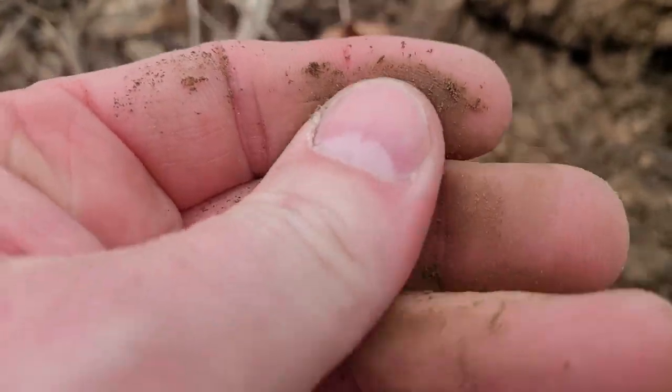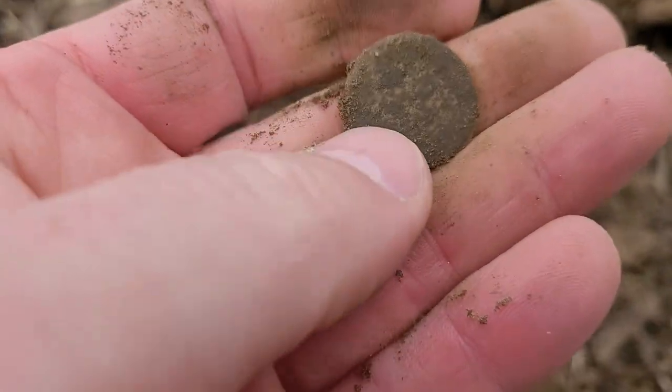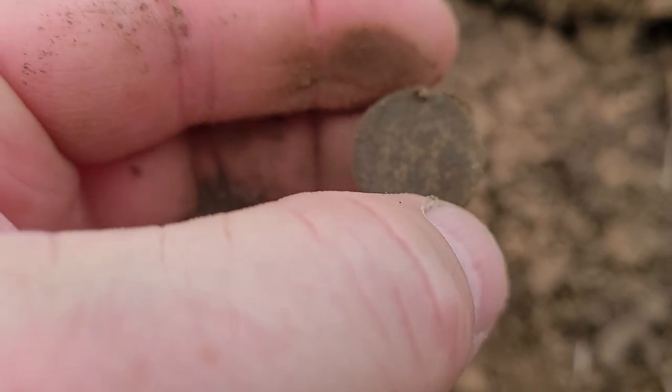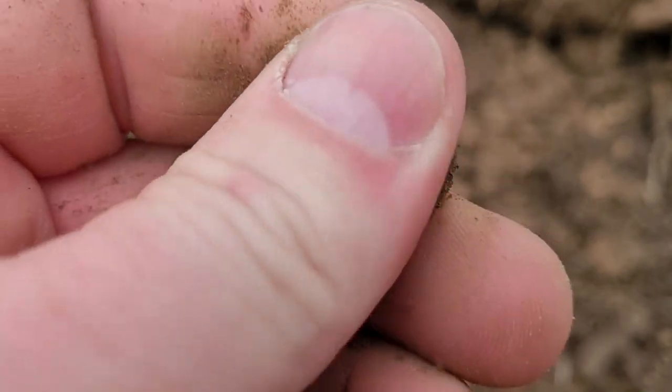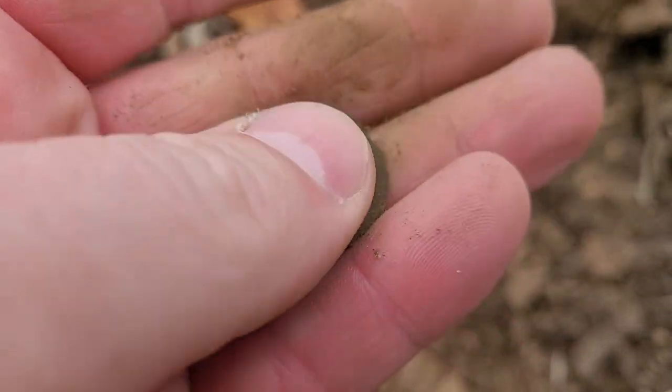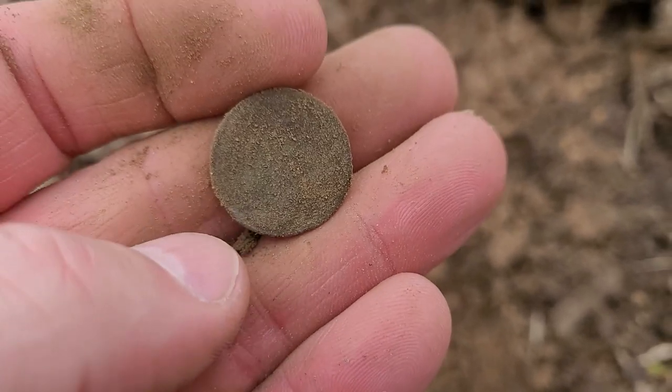Yeah, can you guys tell? I can't tell. I'm on a V nickel. I'm looking for a V nickel. Let me put my camera down. I got two hands. I need a third hand here. See if we can't put some water on this and clean this up a little bit better and see what it is.